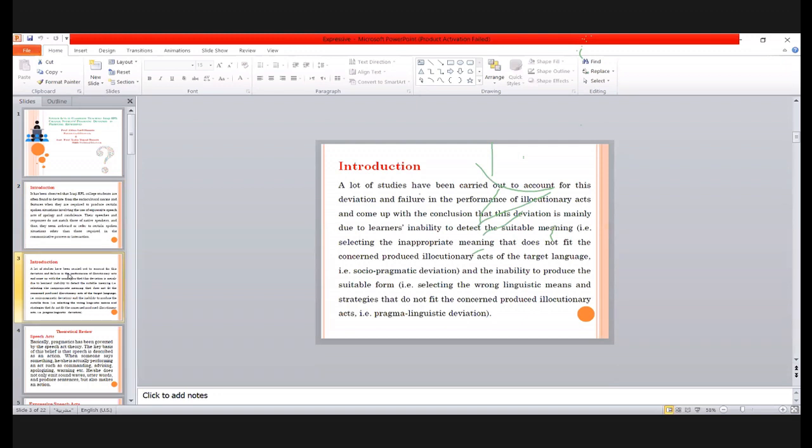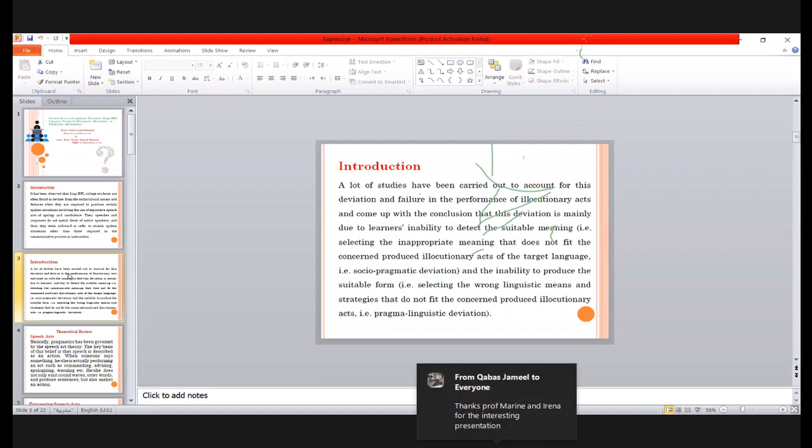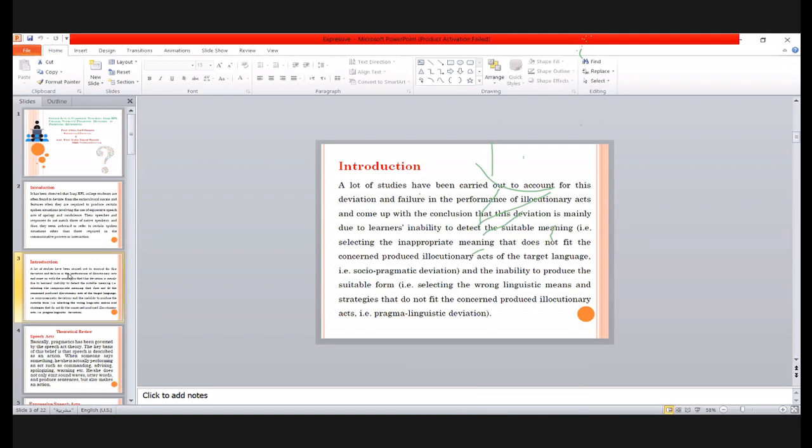A lot of studies have been carried out to account for the deviation and failure in the performance of illocutionary acts and come up with the conclusion that this deviation is mainly due to the learner's inability to detect the suitable meaning, I mean here the suitable speech acts, selecting the appropriate meaning that does not fit the concerned illocutionary act of the target language. This is what is meant by socio-pragmatic deviation. And the second one, the inability to produce a suitable form, selecting the wrong linguistic means and strategies that do not fit the concerned illocutionary acts. I mean here, linguistic deviation.